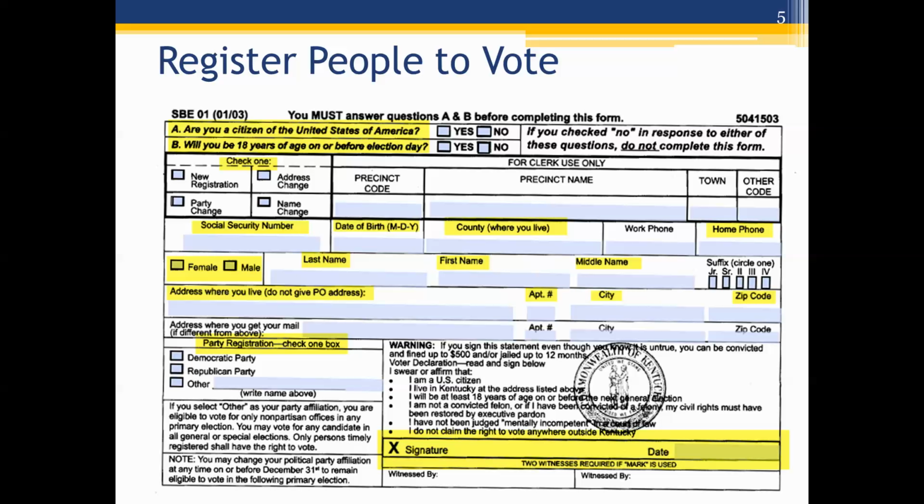We cannot turn these in, or they will not be processed, rather, if they are not signed and dated. You'll notice up under there, there's "witnessed by." The reason why that is there is in the event that you have a person who cannot sign the card, maybe you filled the card out for them, either due to a disability or due to an injury with their hand, something of that nature.